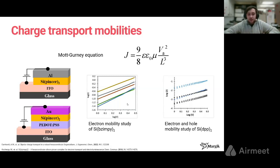Shown on the left here are some simplistic devices that we could use to measure electron and hole mobilities. And we use the Mott-Gurney equation to actually get a more reliable sort of charge mobility study. We could potentially have used something like a TOF method of charge transport calculation, but it's really not as useful for OLEDs specifically. OLED is a vertical stack rather than horizontal, and since it's going up and down, we kind of have to account for that. So the Mott-Gurney is actually a lot better in calculations for us.